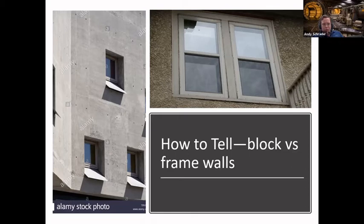Normally, when we see windows like that, it's going to be frame, so either wood or metal frame on the inside. And we see these flush mount windows that are very difficult to waterproof effectively and are probably going to be leaking. If you see those windows on the outside, you can guarantee the developer put in the absolute cheapest windows he or she could find, and probably this wall is going to be leaking. So that's what we think about with block versus frame and what we look at.